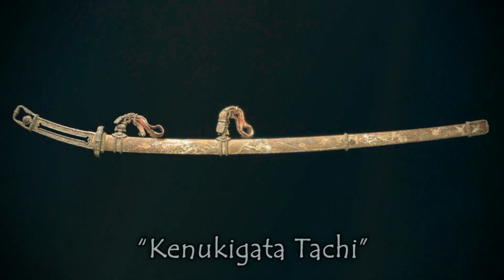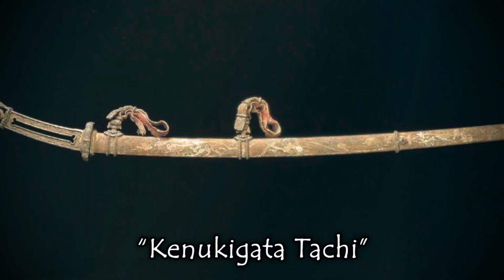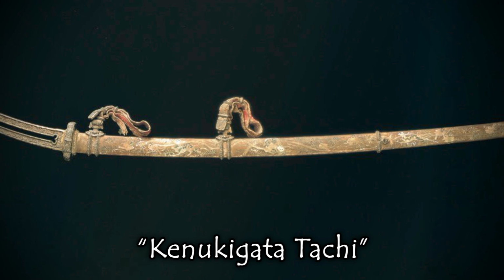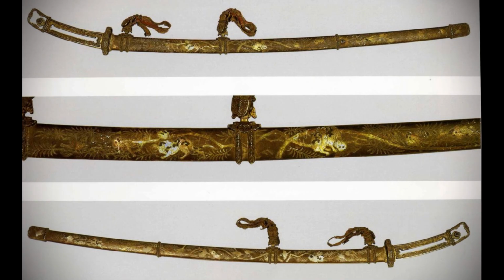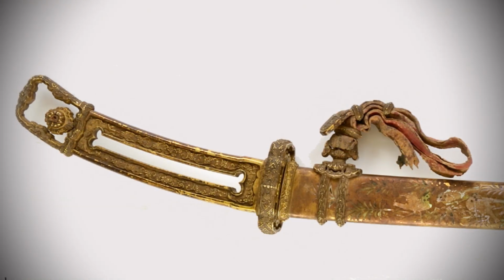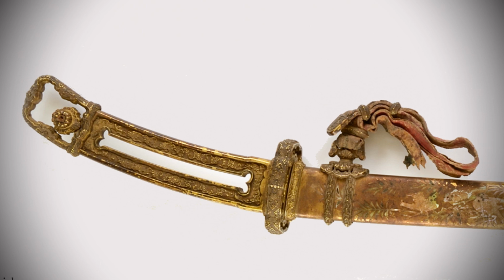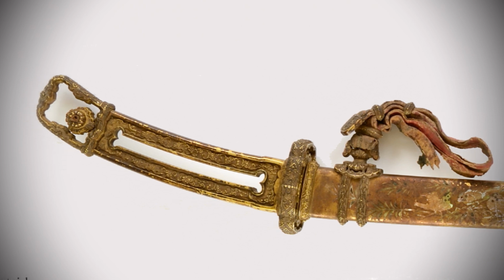And then there's the Kenuki Gata Tachi, a sword considered a precursor to the Tachi, used by military officials during the Heian period. It's a unique type among Japanese swords, not following the common construction of fitting the blade into a wooden handle. Instead, both the blade and the handle are made of iron, forming a single integrated structure.